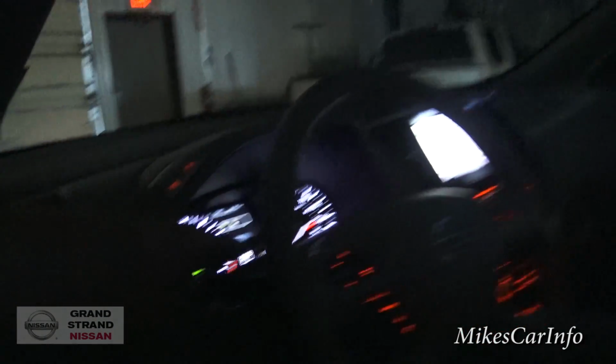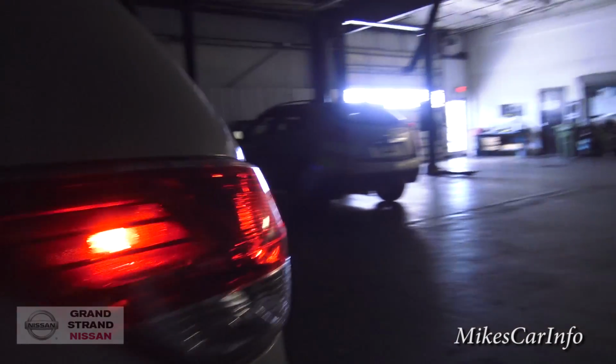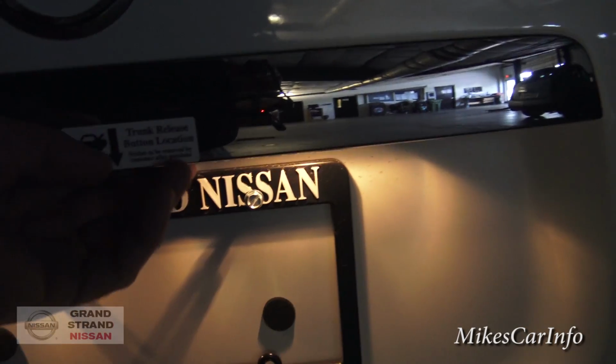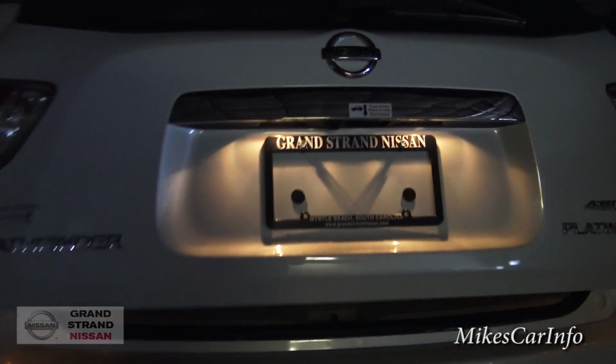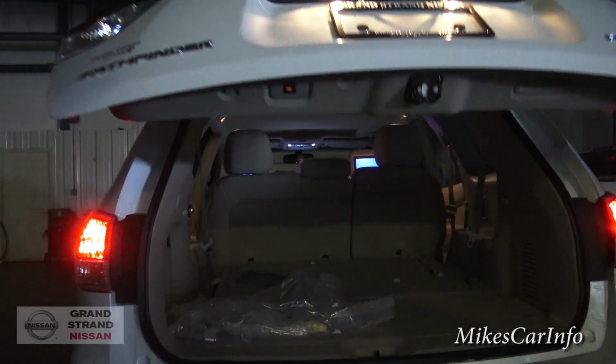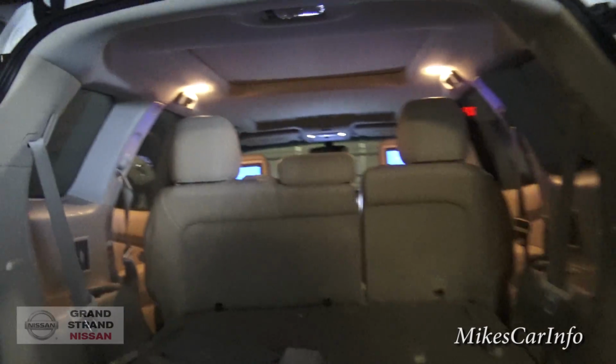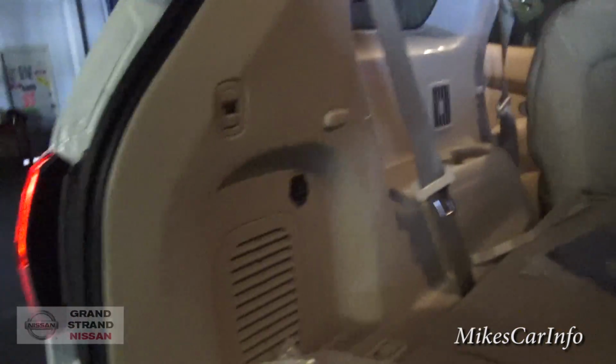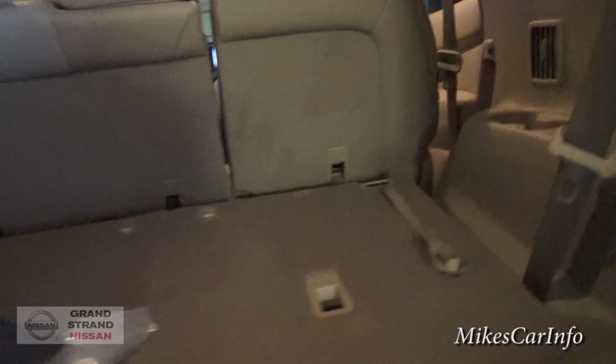Alright, so let me turn the headlights off and let's open up the tailgate. And in the cargo area, let's see here, got a light right there. There we go. Just had to be turned on. But anyways, we got a pretty good dome light there, so we can see back here fairly well, especially considering we have the light interior.